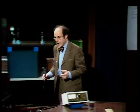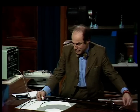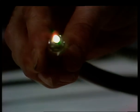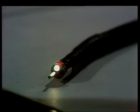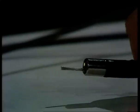Now let's go back to the endoscope itself. There's a channel down which one can pass a tool. And I've got a tool here. You can see it coming out of here. I'll turn this down so that you can see it better. There's a tool which is coming out of here now, and I can operate a little grab on the end of this tool.